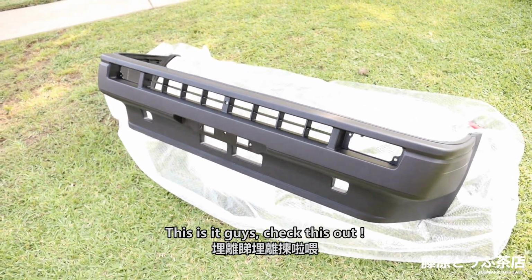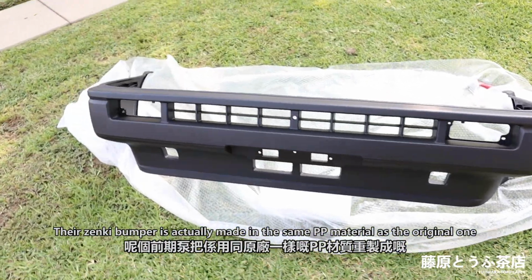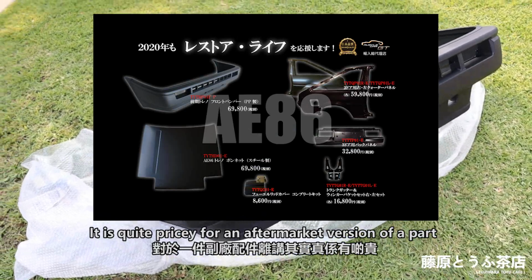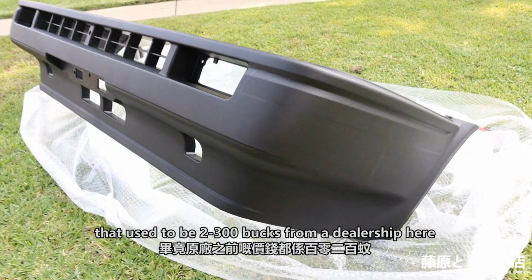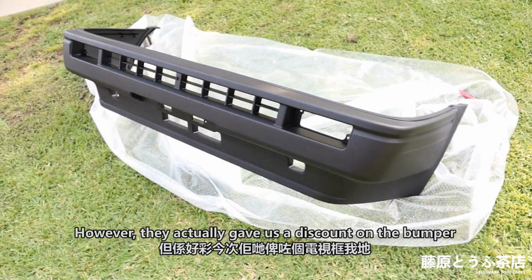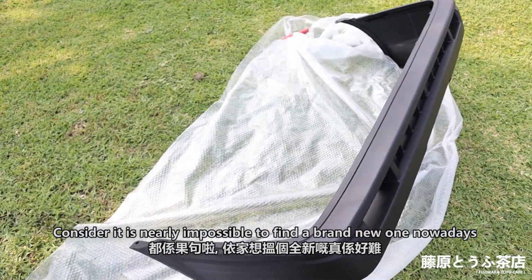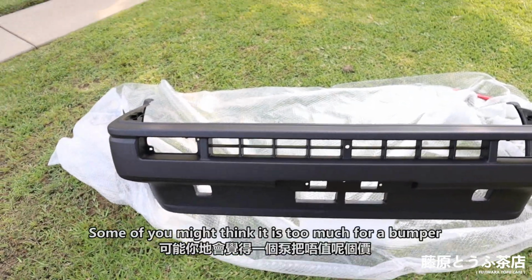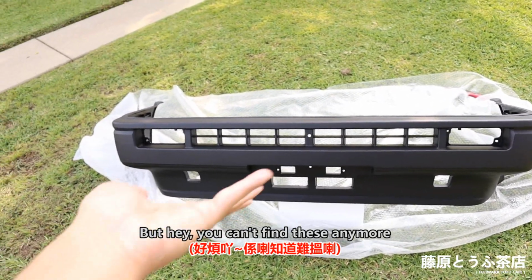This is it guys, check this out. The Zenki bumper is made in the same PP material as the original one. It is quite pricey for an aftermarket version of a part that used to be $200-300 from a dealership here. However, they actually gave us a discount on the bumper. So yeah, I think it's worth it, considering it is nearly impossible to find a brand new one nowadays.